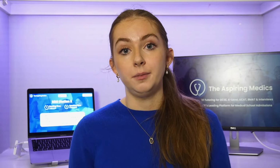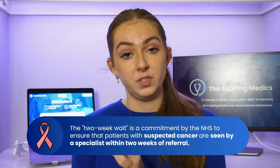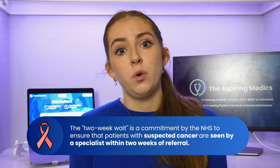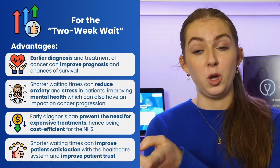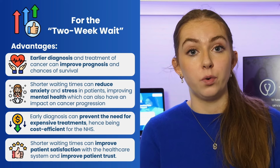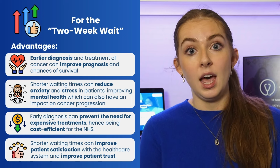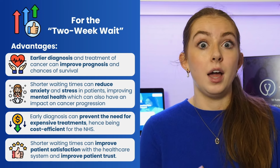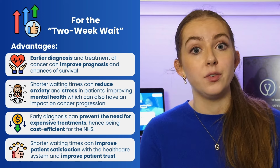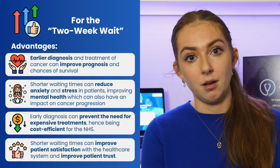What are the arguments for and against reducing the 2-week cancer wait pathway to 1 week? As we know with cancer, the earlier we treat it, the better the prognosis often is. And also we know cancer can be an incredibly stressful time. When you go to a GP appointment and they maybe suspect cancer and you're placed on this urgent referral list, it can be an incredibly stressful time for individuals. And so we really want to have them have their tests and results as quickly as possible. So of course we would want to reduce that wait time down from 2 weeks to 1 week.